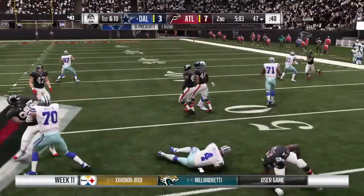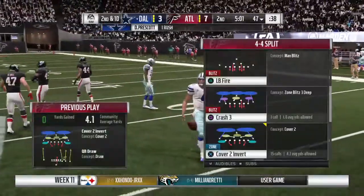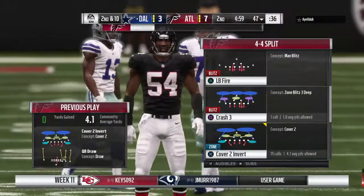And he's going to be met at the line of scrimmage and taken down. No gain there as he kept it himself at 2nd down.